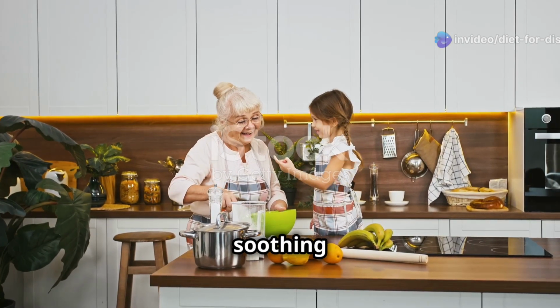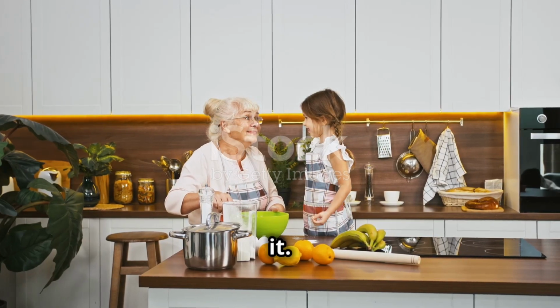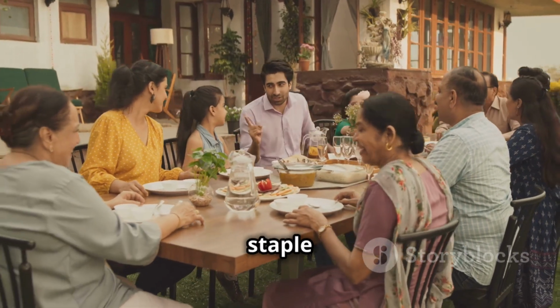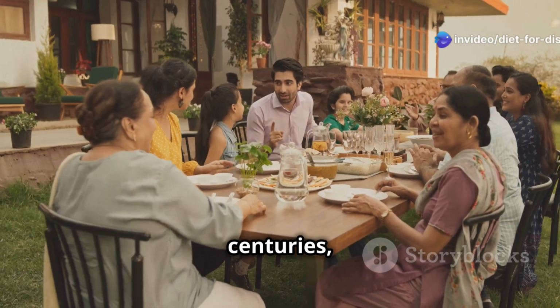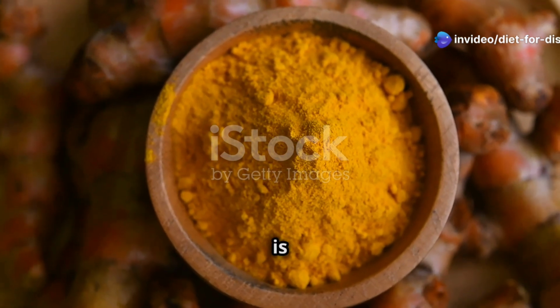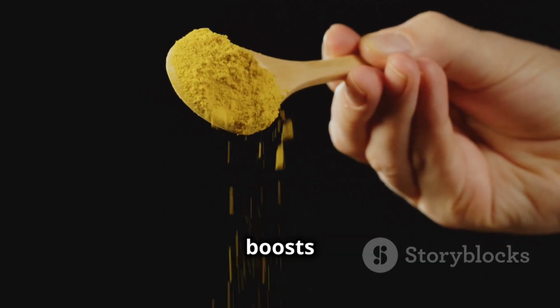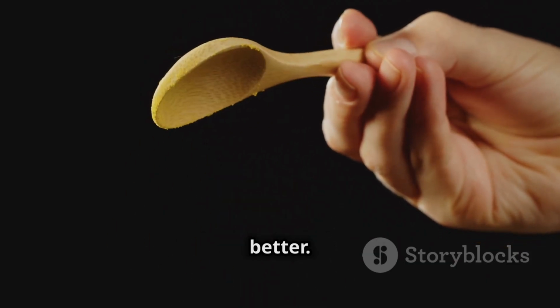Moving on to a drink that's as soothing as a warm hug from your Nani: turmeric milk, or haldi doodh as we call it. This golden elixir has been a staple in Indian households for centuries, and for good reason. Turmeric, with its active compound curcumin, is a powerhouse of health benefits. It's anti-inflammatory, boosts metabolism, and even helps you sleep better.